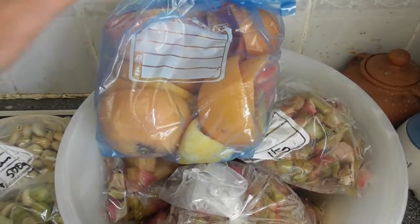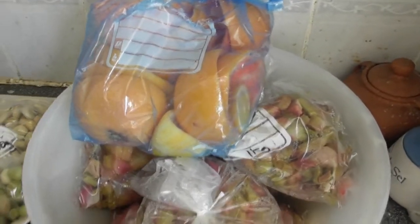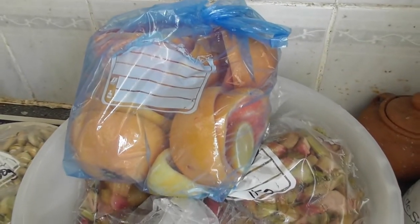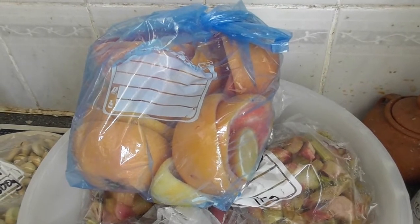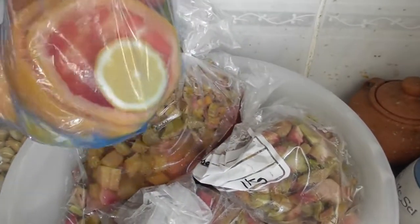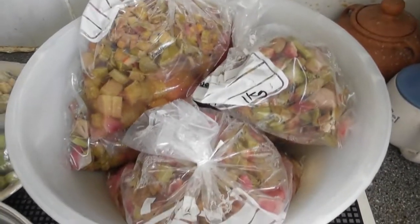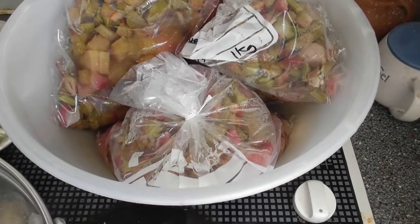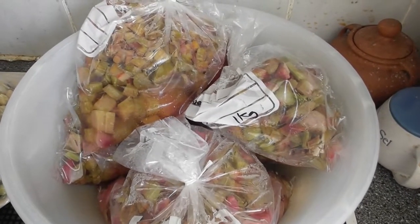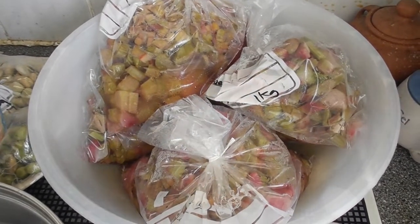Grapefruit skins. Now, obviously, we don't grow our own grapefruit, but David gets grapefruit for breakfast, and we use the skins for making marmalade, so they don't get wasted, they just go into the freezer. And then we have 4 bags of rhubarb, and that will be used for making jam. One of the jams I'm going to try and do today is gooseberry and rhubarb, but I've got to go out and pick the gooseberries.